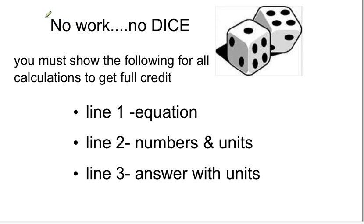No work, no dice. I have a no work, no dice policy. You'll see me write it on papers. Actually, I have a little stamper. I'll stamp it on papers. You can't be successful in my class without showing your work. One of the things you had to turn in before you went away to summer break was that little contract called the deal. It specifically states that this is a non-negotiable.